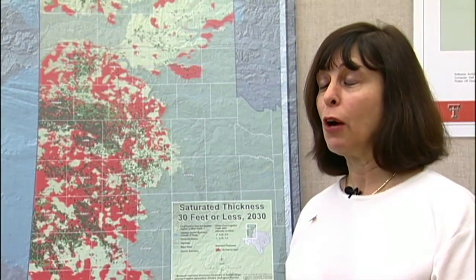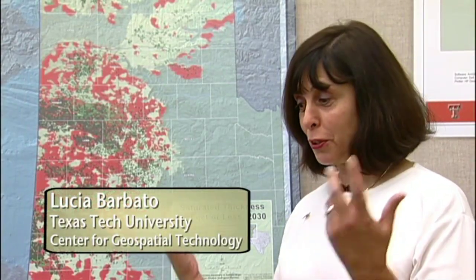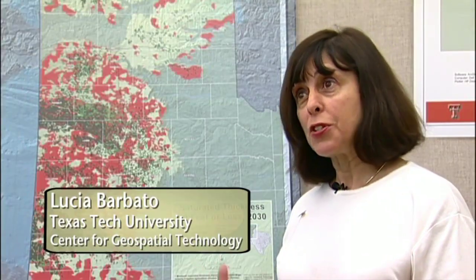When people hear the word aquifer, they just think water. It's a giant Coke bottle underneath the ground, and you just stick your straw in it for your well, and you suck your water up through your well. But that's not the case.